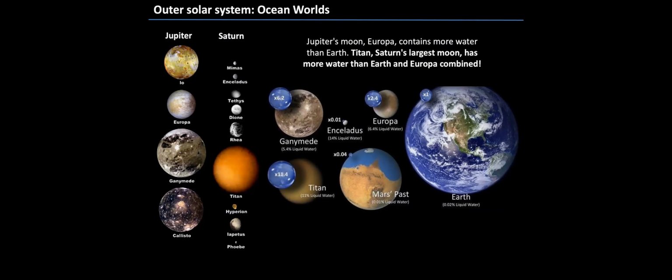Today I'm going to present our most recent work on the chemical composition of Titan. But before that, let me give just a brief introduction to the ocean worlds, just for context. So we move to the outer solar system and the major icy moons of Jupiter and Saturn that are believed to be ocean worlds, meaning they have a water reservoir under their crusts.